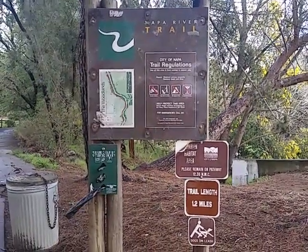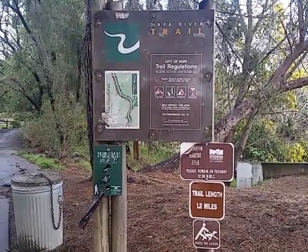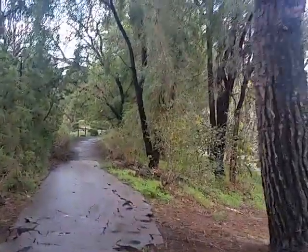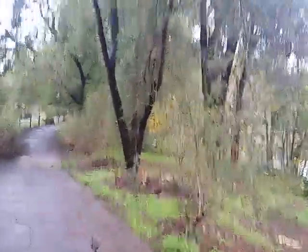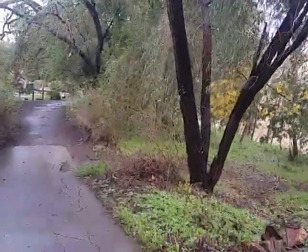Hi folks, today we are walking the Napa River Trail right off of Lincoln Avenue in Napa, and we're going to look at the river because it's been raining and I'm thinking that the river is really high and flowing really fast. I'll stop and start the video and point out highlights as I go along.